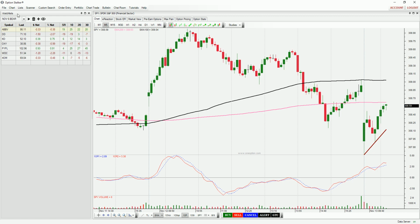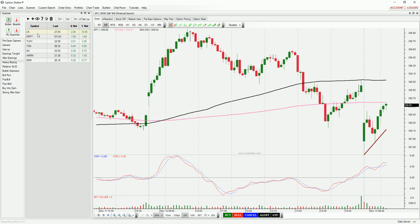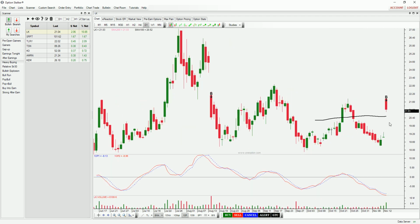So let's take a look at some of the stocks that are coming up in the scanner. We'll go to heavy buying. Great list right here. LK, I like it. Announced earnings. It's coming back to the open though. I would rather see more strength than that. So it is probably going to fill in this gap right here. Probably would be a good shorting opportunity. Connect these two. We'll get an alert, and it will fill in this gap if it breaches that opening price.